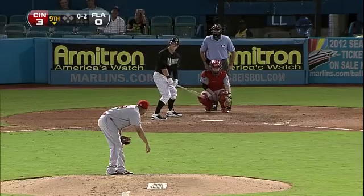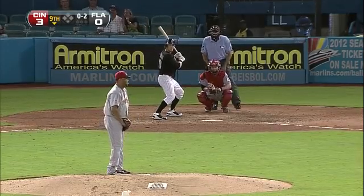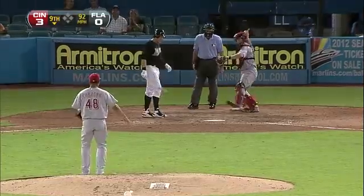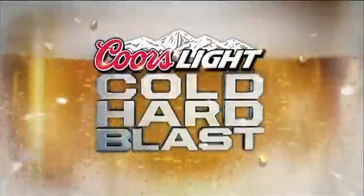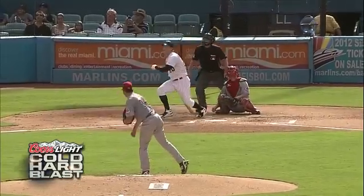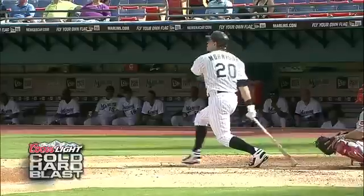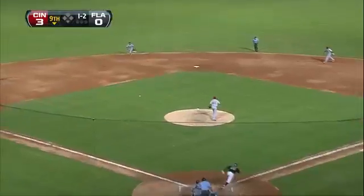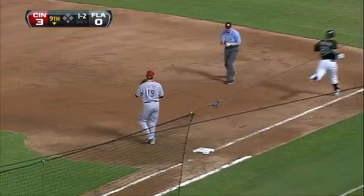Morrison's first day back since coming up from AAA. How did he start his day? Kaboom! Coors Light, cold hard blast. Yeah, it was good to see second AB. Remember, first AB hit a hard shot to first base, and this one was a hard shot into that tunnel in right field. Slow roller out to short. Giannis stays down on it and throws him out.